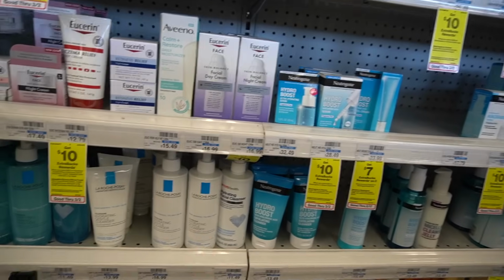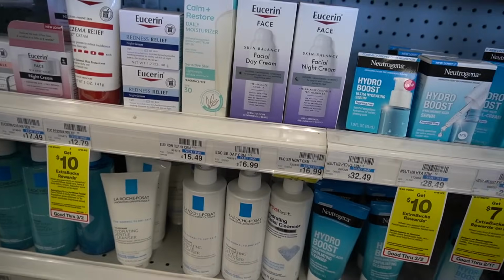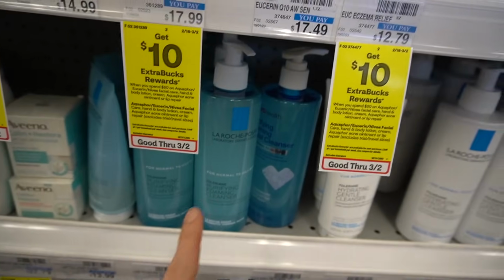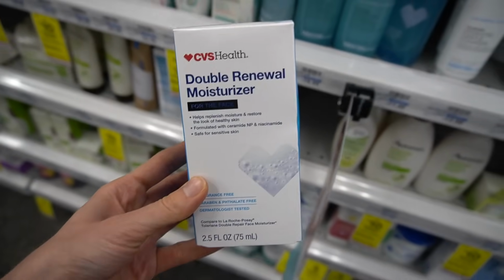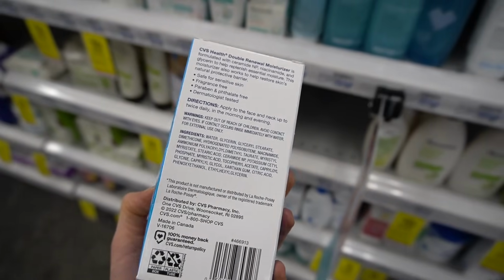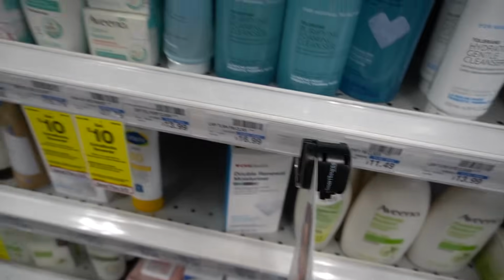CVS does have some dupes of La Roche-Posay, like they have the hydrating facial cleanser, which is really creamy and gentle. They also have the foaming cleanser. If you have oily skin, the purifying foaming cleanser, really good. Here's a CVS version of the La Roche-Posay Toleriane Double Repair Face Moisturizer. This is a good option too with niacinamide as well. It's a bit thicker in comparison to CeraVe PM, but it's a good option.